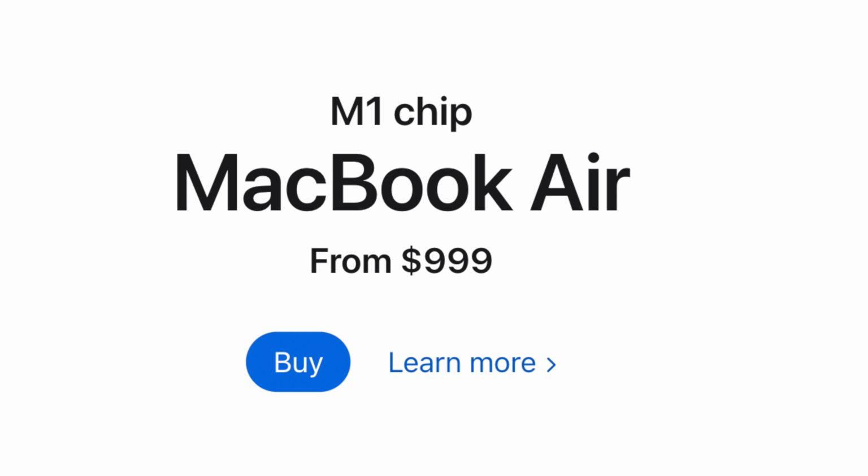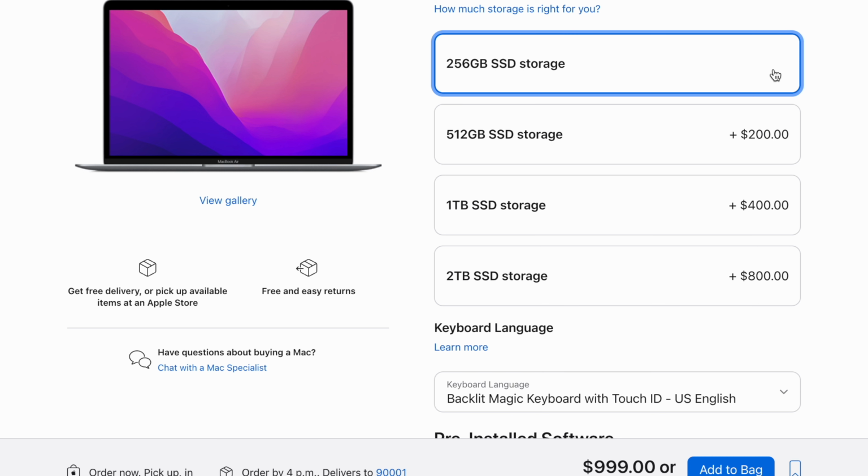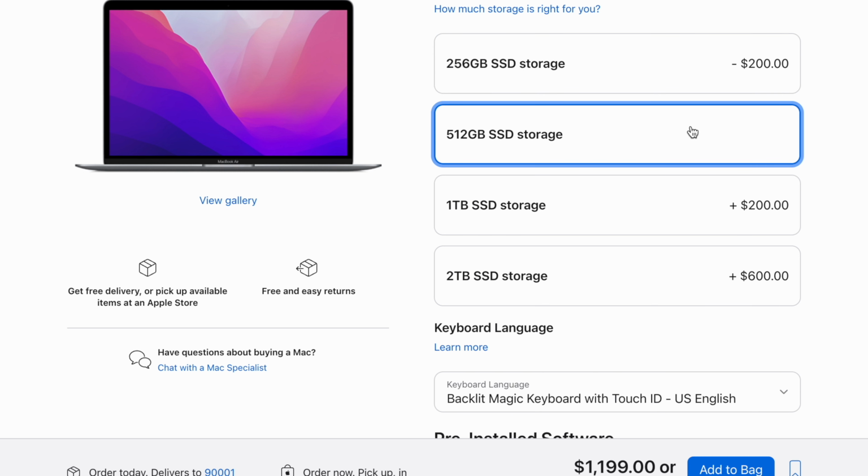Don't be deterred by hearing that it's a year old and not using the latest processor. It's a more than capable device for many people out right now, especially for $1,000. If you're looking at an M1 Air, only buy the base model or the one with the upgraded storage at 512 gigabytes. I don't think it's worth it to upgrade to any more than that for this entry-level device.